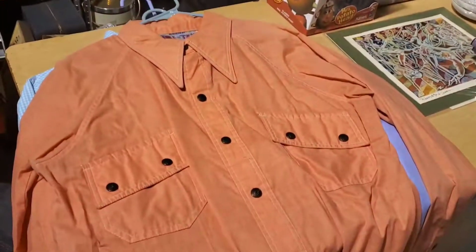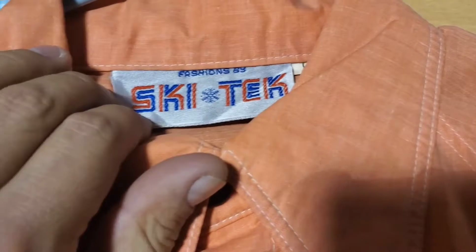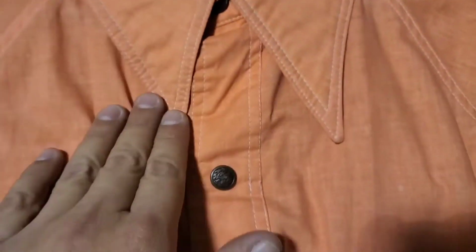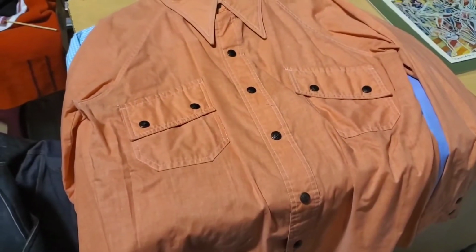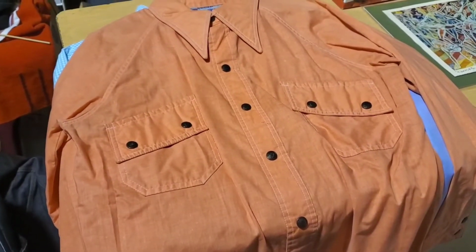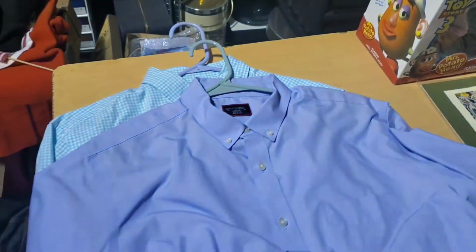Next is this. It's like a shirt. It's called Fashions by Ski Tech. It is vintage, 70s. Look at that big old collar. Snap button. Had it for a while. I may have had this for 4 years. I'm not sure. That sold for $25.